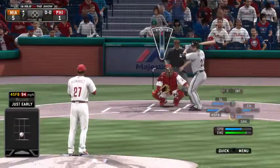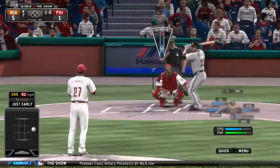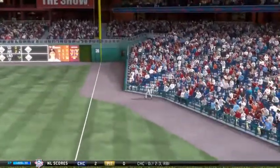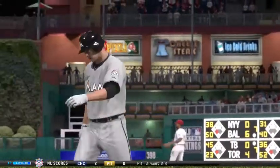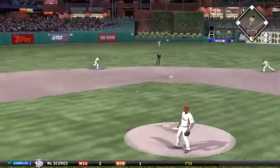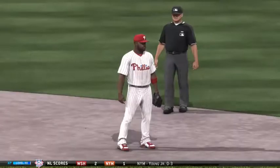Jake Marisnick will lead it off here in the top of inning number 7. And that one's in on the hands to start the inning. It's ball 1. And this is hit hard to the right side. Foul. Now the 1-1. To J-Roll out at short. And the throw to first is in time, so the leadoff man is gone here to start inning number 7.